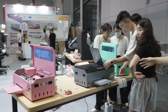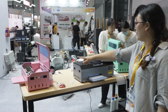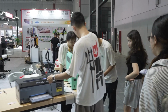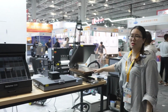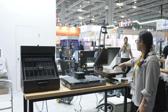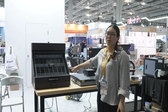So here you can see we are still preparing now. It is the A4 DTF printer. And we have 3 colors, pink, gray, and green. And here is the solution for DTG machines. And this is the 105, our star heat press. And this is the oven with purifier inside. And this is the powder shaking machine.